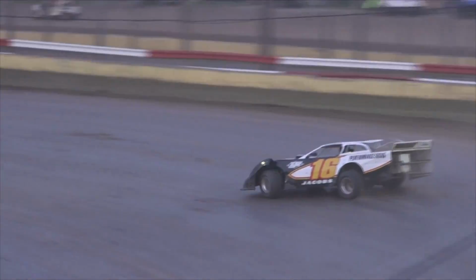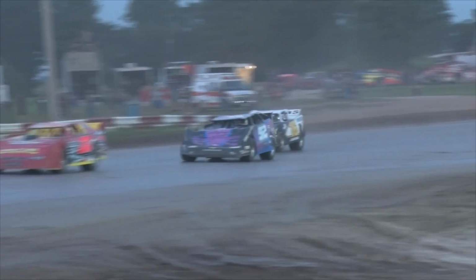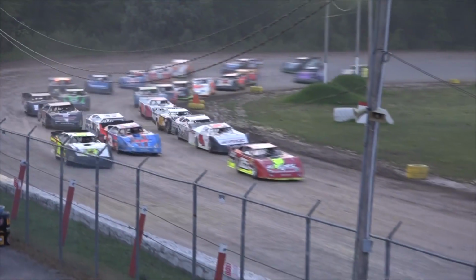And I understand you had a little help from another late model driver in getting this car turned around to where it is now. Yeah, the World Outlaw show back at Fonda, we've been struggling. Josh Richards spent about a half an hour with me. He told me a bunch of things to do. We got it going in that direction, and the car is unreal. I got to thank Greg Bellier for the use of his starter, and it's just awesome. That's Aaron Jacobs, winner tonight of the Gnome Cup. Let's take a look back and find out how he did it early on.